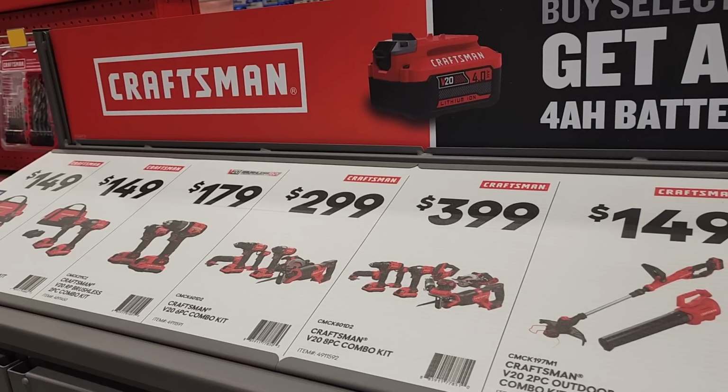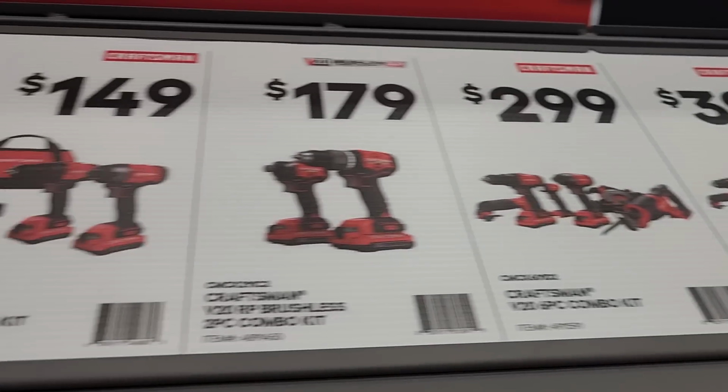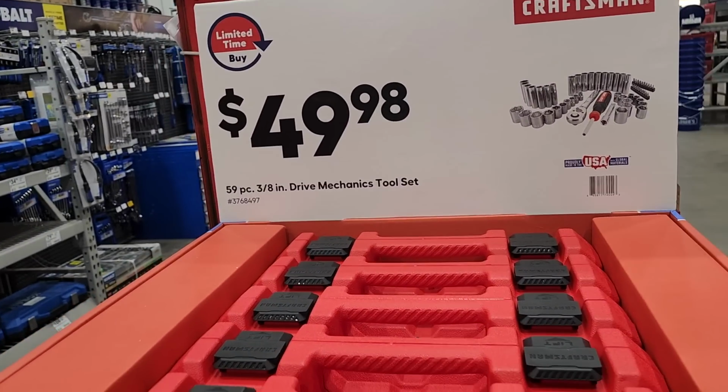They did add the weed whacker and the blower. I would definitely go for the brushless impact driver and drill driver for $179. Yeah, that's it, $179, and then you get a free battery. But you are able to get the brushless blower and string trimmer. So this is the RP. This is a little closer brushless on that.